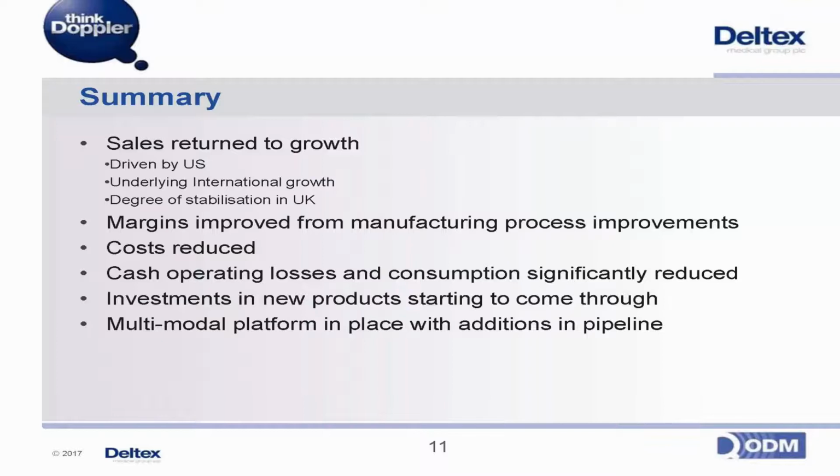Margins have improved, and a bit more to come on that. Costs are reduced, cash operating losses and consumption are significantly down. We've made quite a lot of investment in the last few years in new products, which is substantially complete now, and we're starting to see those products coming through, and you'd hope to see incremental growth coming through from those.